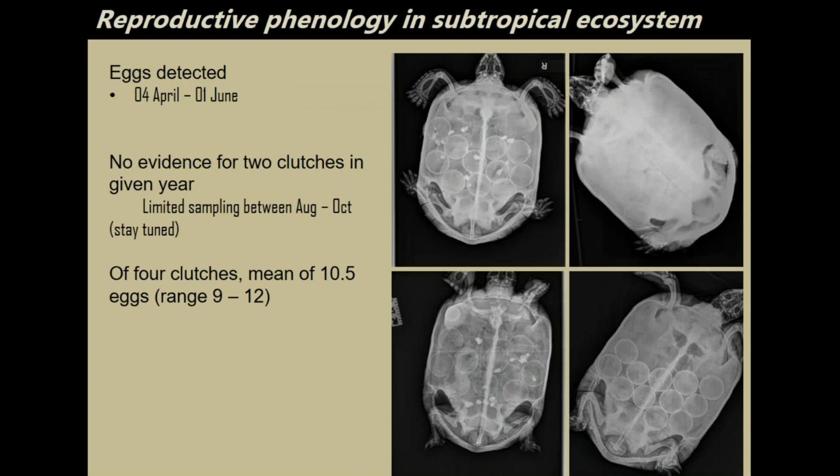In these females, you can see shelled eggs. The dates where we've detected eggs are from the beginning of April to the beginning of June. This is pretty consistent with the rest of the range. We've seen no evidence for a second clutch in the year, which is something that we were kind of expecting.